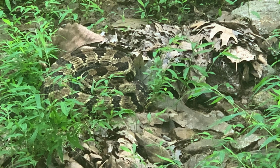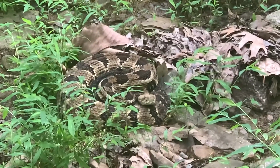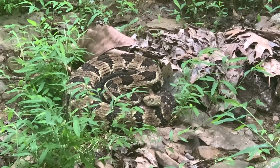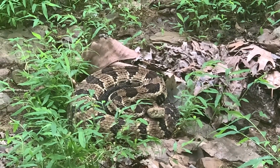That is until we got to the bottom of the hill and I came within one foot of stepping on a timber rattlesnake. Fortunately, this dude was pretty chill and didn't bother us any. And after unclenching my butt cheeks, I wished him the best with his day and continued on with our spontaneous spur trail.